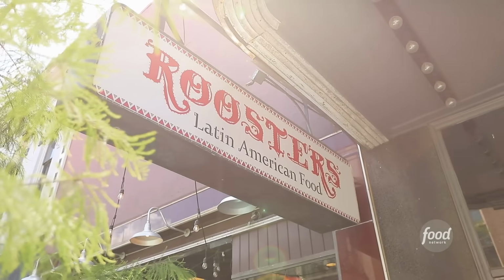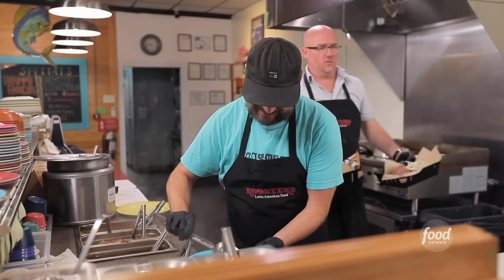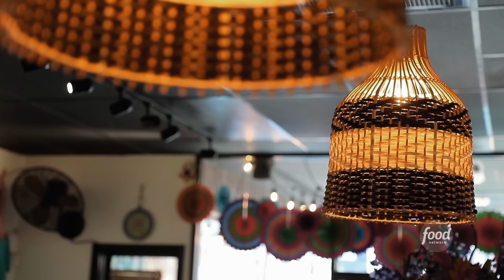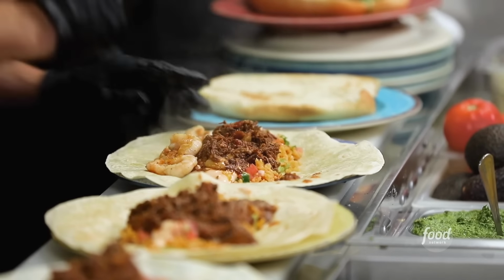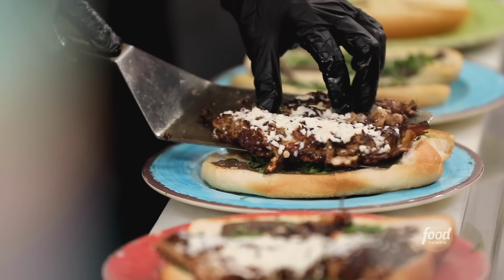This is Rooster's Latin American food. Come on, buddy. All right, got Cubans coming up in the window. I need hands. The reputation of Roosters is really fresh food, vibrant flavors, good atmosphere. Got a payload plate with mahi up. You can find food from Caribbean, from Mexican, also from South America. This place is amazing. And Frankie Little's culinary how-to started with his grandma.